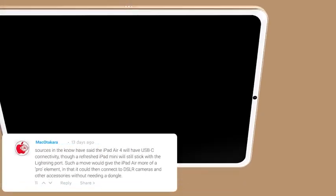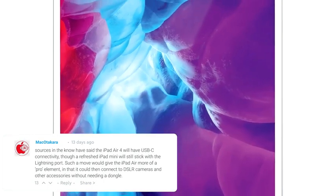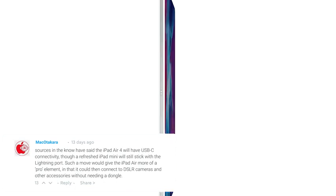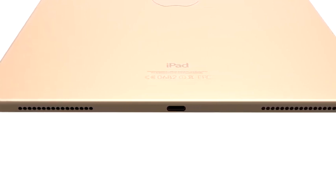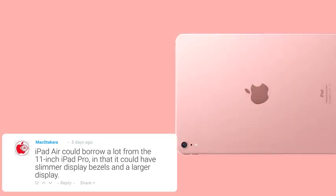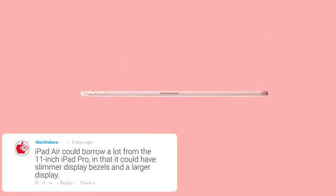According to Mako Takara, sources in the know have said that the iPad Air 4 or iPad Air 2020 will have USB-C connectivity. Though a refreshed iPad mini will still stick with the lightning port, such a move would give the iPad Air more of a pro element in that it could connect to DSLR cameras and other accessories without needing a dongle. Mako Takara has also stated that the iPad Air 2020 is going to borrow a lot from the iPad Pro, as it's also coming with slimmer bezels and a larger display.